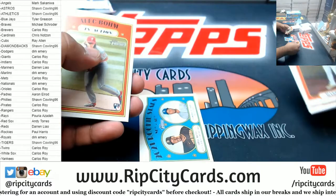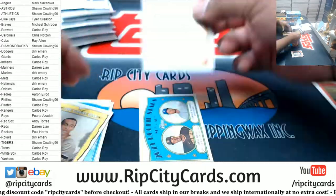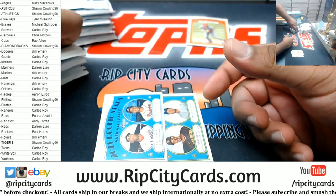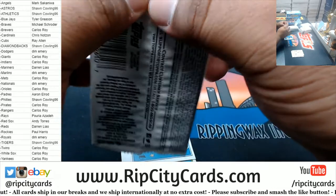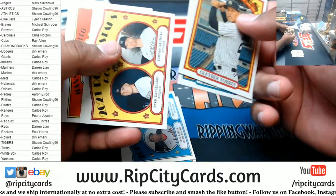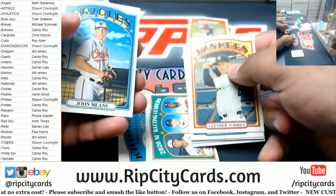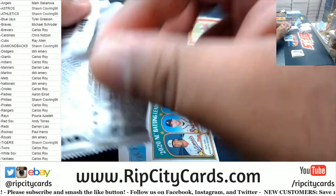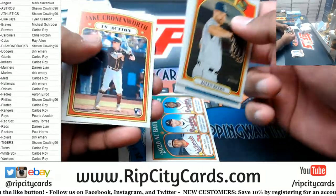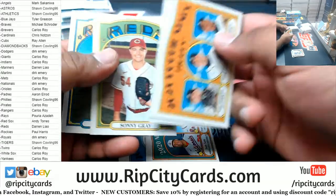All right, so these cards with more than one team, I'll have to random. If I do, however, get multiples of the same card, then I'll give one to each team. Otherwise, there is a random for it at the end of the break. Like that one, got a random for that. Baseball season coming up. A Cronenworth rookie there for the Padres.